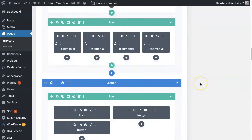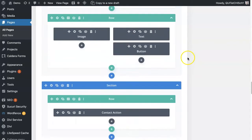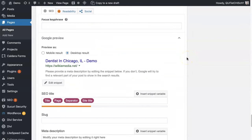Now we can get a little bit more technical with this if we want, and we can add a bit more local data. So we could say dentist in Chicago, Illinois. And then that's going to let people know that we're a dentist in Chicago, and it helps to have the city and the state identifier in there so that Google knows that this is definitely a dentist in Chicago, Illinois, and not some other Chicago.